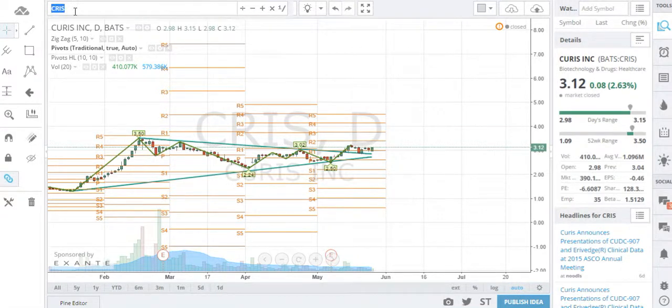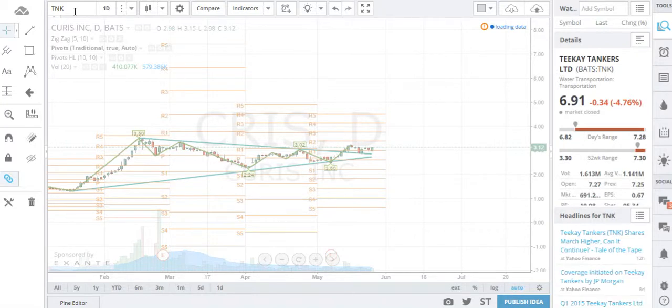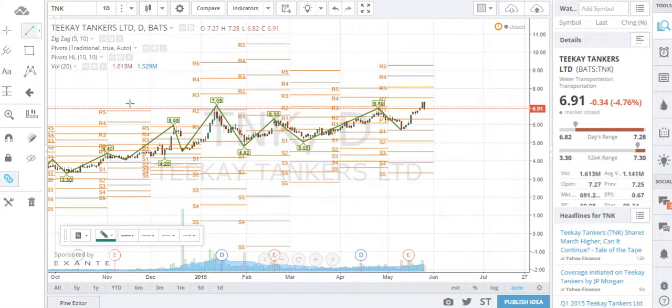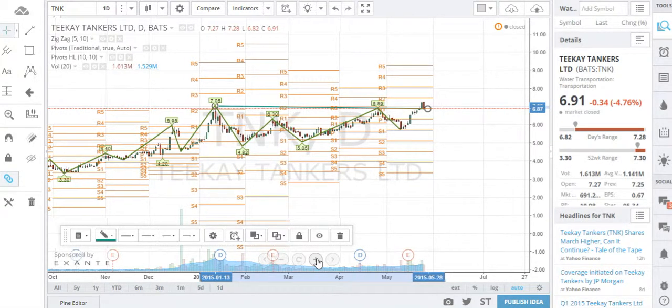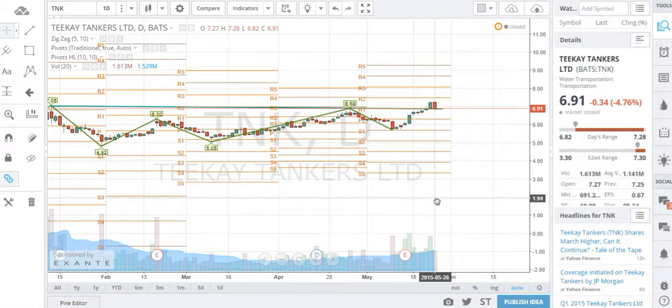And then next we have TNK, which is an alert from last week. Let's see what this guy's doing. This one actually had a pretty bearish candle today. It did not hold the level of support I really wanted. It closed right below that trend line. So this is one I'm definitely going to watch closely tomorrow.